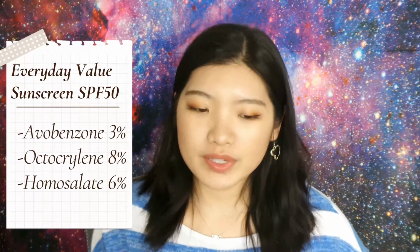The Everyday Value Sunscreen is a pure chemical sunscreen. We've got 3 active ingredients here: avobenzone 3%, homosalate 6%, and octocrylene 8%. Let's talk about these ingredients each individually first.